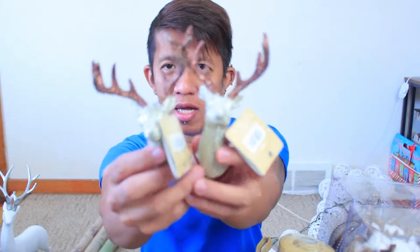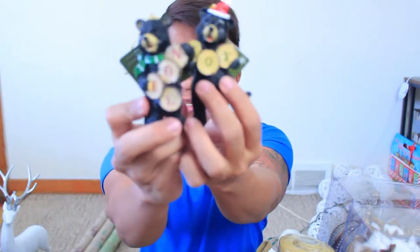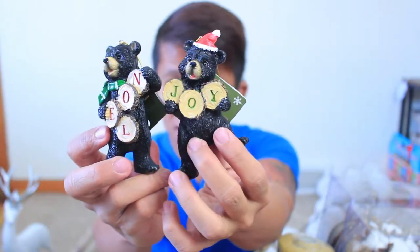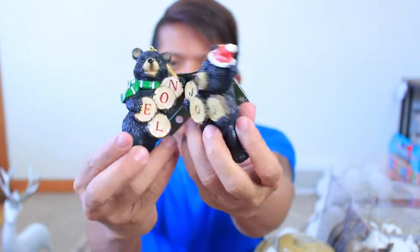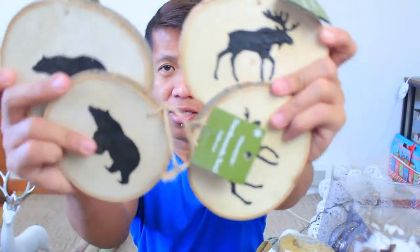And then I got these two elk heads or deer heads, and they are covered in glitter, and they are $5.99. Oh, this one is really cute. Look at these two bears. Aren't they adorable? One says joy and one says love. I don't want to get more bears for our tree. And then I got this. I think this one is real tree bark. Yeah, so I got two that have bears in them and two that have elk in them.